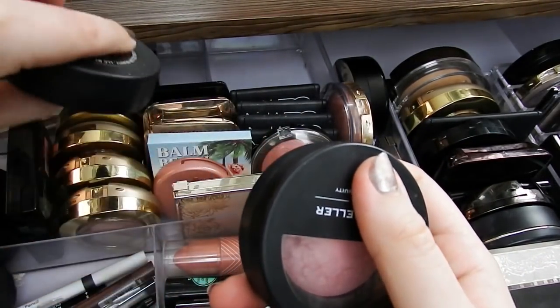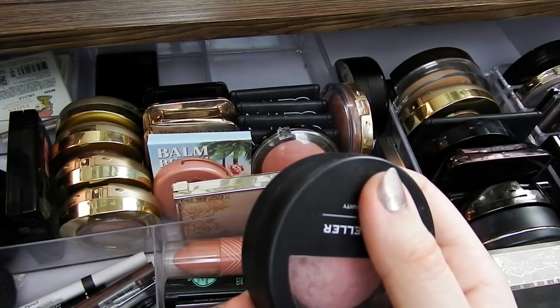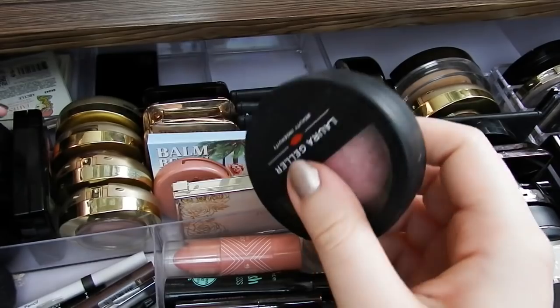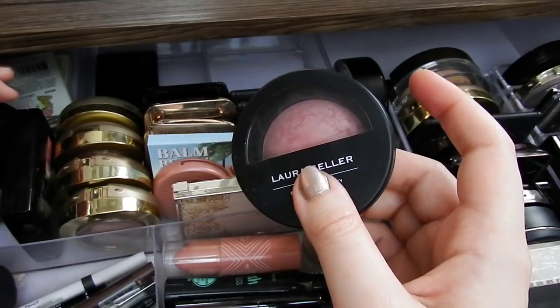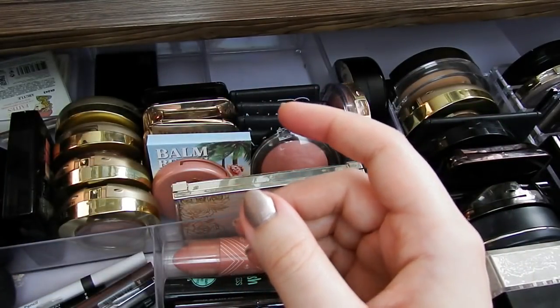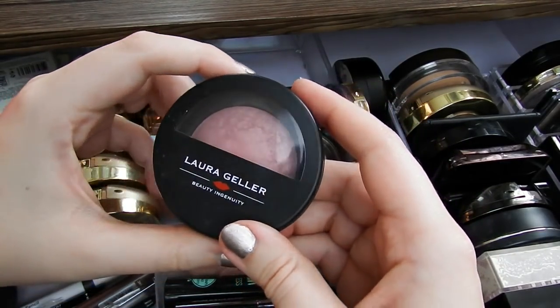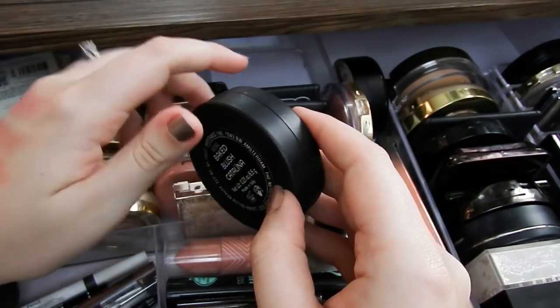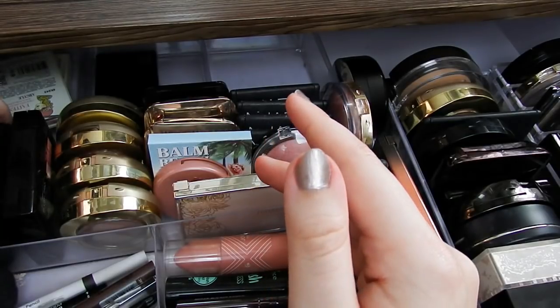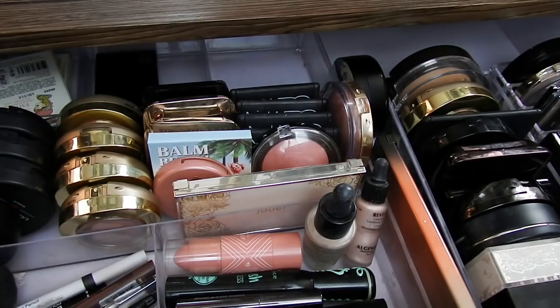Like, they're just so pretty. I really shouldn't keep them both. I don't know. I might. They just fit so neatly in that spot. I'm going to wait and compare and see if I have any other shades that are also super similar, but we'll see.